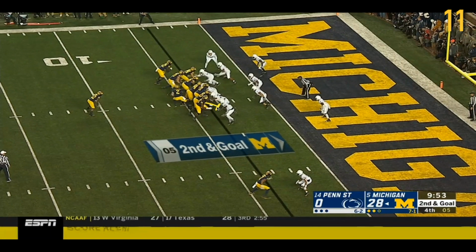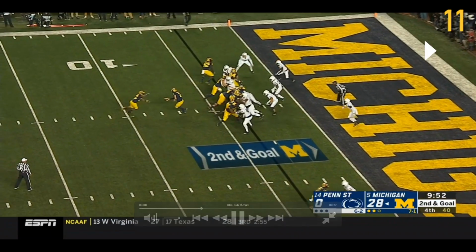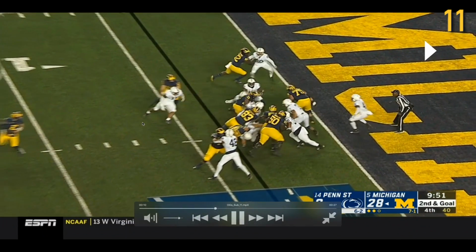JBB is really on the outside here. He just turns his hips and ensures that this guy doesn't get around quickly. So not a difficult block, but he executes it well. So you see here, they got a little bit of movement. It's kind of a pile here. You'll see Wayne continue to push here, and JBB is doing well to stay engaged with 48.